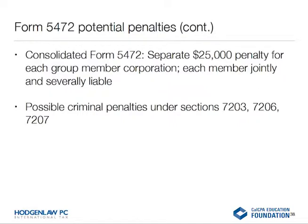So they don't really look at scale when assigning these penalties. If you meet the requirements and you fail to file or file late, you get the penalty, and it's the same penalty regardless of how big you are or how much your assets are worth. And then lastly, very lastly, there are some possible criminal penalties under Section 7203, 7206, 7207. I'm not going to go into detail about those, but just mentioning that they exist because they mention that pretty clearly in the form instructions.